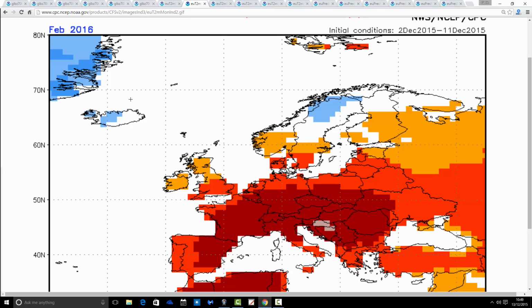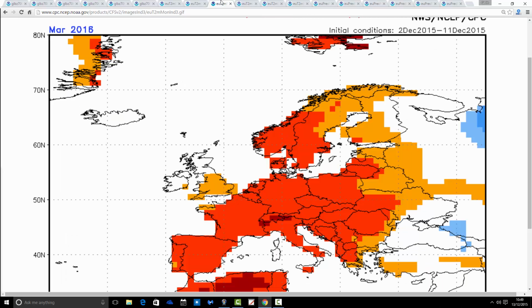If things pan out like this, moving through to March, and again, very mild seen across most parts of Europe. The anomalies aren't quite as extreme as January and February, but even so, much of Europe being seen to have a milder than average month. The UK is seeing that anomaly easing off a little bit, so only a bit above average for England and Wales. We're near north of Scotland and Northern Ireland.